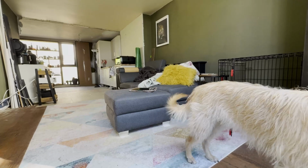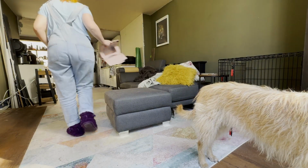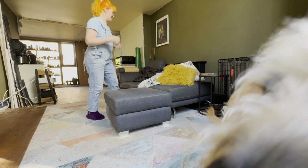Oh, I know, Star, your home's getting turned upside down, isn't it, Boba? I know. It's so hard. Good sniff.